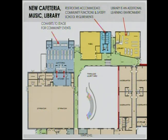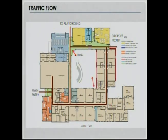Also the library. We get closer to a state-of-the-art library that we would expect to have in schools today. And there are even teachable spaces out in some of the traffic flow areas where teachers and students can meet outside of the classrooms. But generally speaking, this becomes another bookend to the building. You've got the front entry, which is a secure area, and then you've got the library that has eyes on the back of the school. These are the two major access points. So you can see how that all comes together.